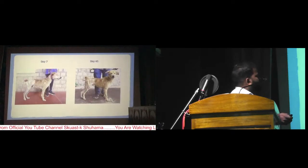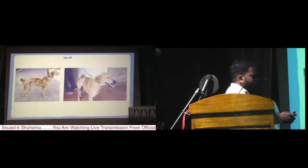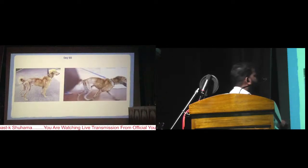So the patient on the 45th day, and radiographic examination on the 45th day. Here you can notice the callus. There is no visible fracture line, and there is no extra deposition of the callus. There is a minimum callus. This is on the 60th day.